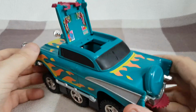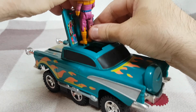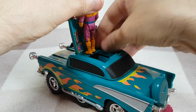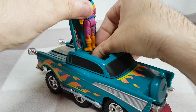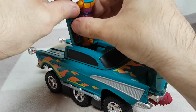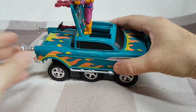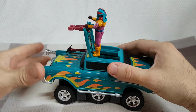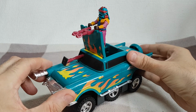We've got two foot pegs here, which we can use to stand Hondo on, if my shaky hands can cope with it. I've got a touch of the Michael J. Fox's going on with my hands, so I'm not always able to do these things very well. But there we are. There he is, standing on the top of the turret there. If I just tilt the camera up a little bit so we can see him. So there's Hondo on the top of the turret.